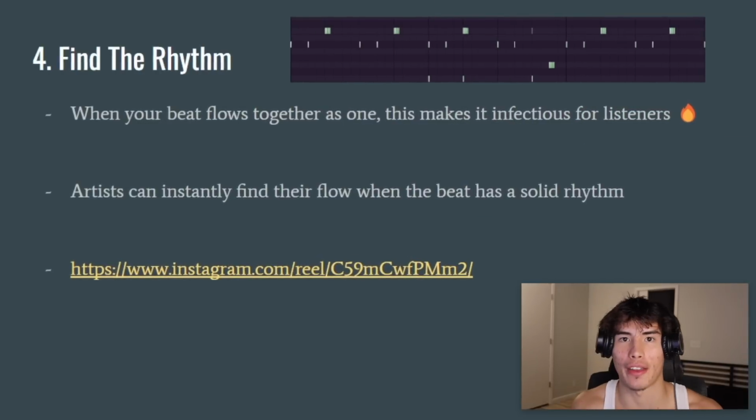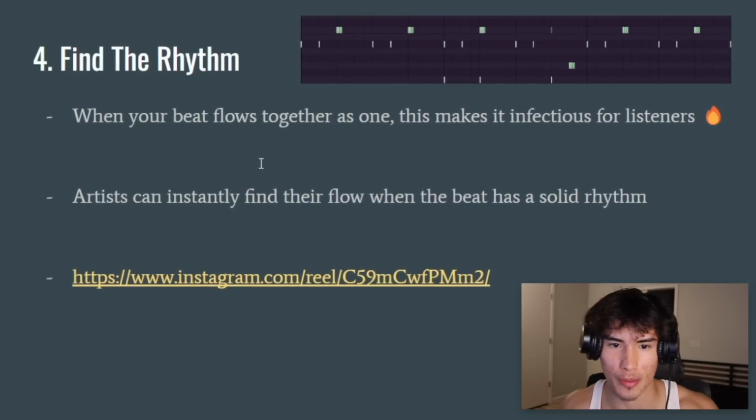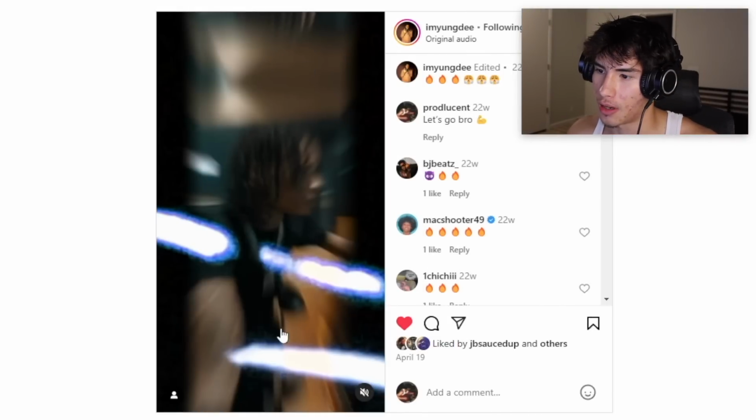Fourth step is to find the rhythm. When your beat really flows together as one, just like how we listen to Goosebumps, that makes it infectious for listeners. Especially when you have a beat that has a solid rhythm to it, artists can easily catch their flow. An example of this is a collab that I did with Young D that he posted.